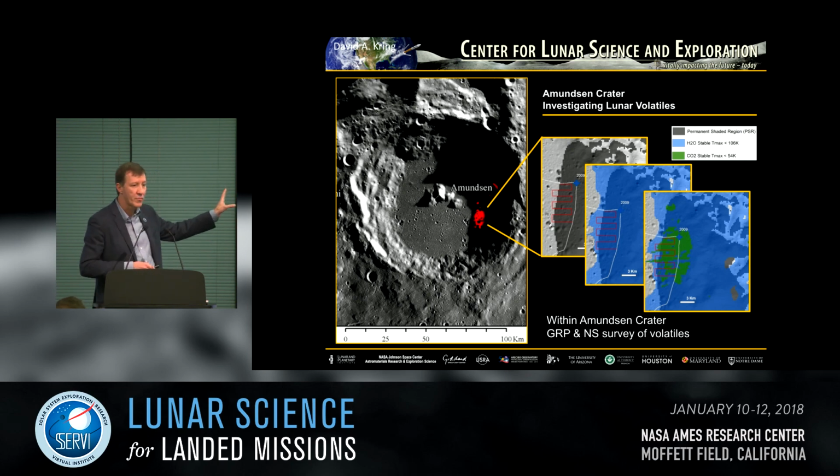Okay, Amundsen turned out to be at the top of the list. So here's a picture of the Amundsen Basin. You can see in red the targeted area identified in the study.